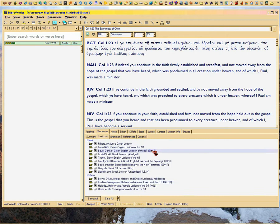Okay, you cannot get Kittle. You can get abridged Kittle, but you can't get full Kittle in BibleWorks. But you can get it at Logos. Of course, you have to put up with Logos' horrible interface. You can get Kittle at Logos for $200. I did that. But here the combined Bauer Danker and Hallott are $212.